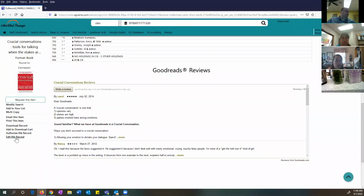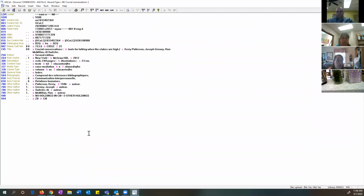I'm going to come down, edit bib record. Again, like I said before, once you click on that, this is a copy. You're not messing with OCLC's record. We're bringing this copy in for us. And nothing's going to happen until we click the yellow barrel at the top.